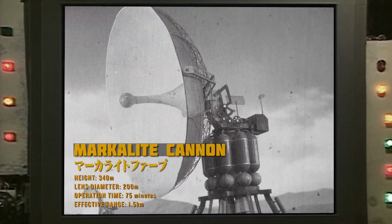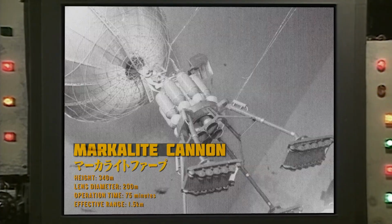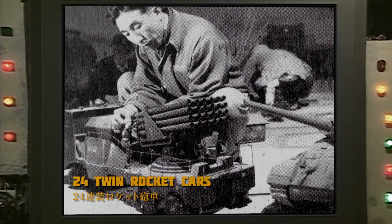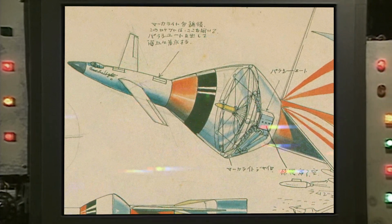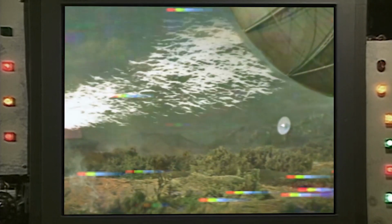Firstly, the Markalite FOP, or the Markalite Cannon from The Mysterians. The cannon is one of the first major Toho sci-fi superweapons, which includes the intrepid 24 rocket car from Godzilla Raids Again. Deployed via the Markalite gyro rockets, the cannons were humanity's trump card in the final assault on the Mysterian Dome.